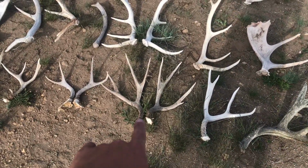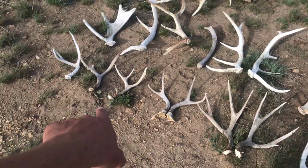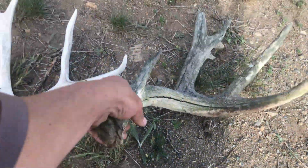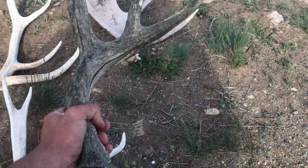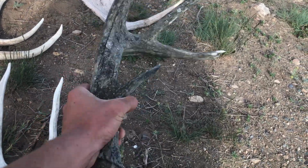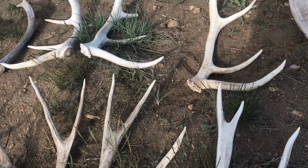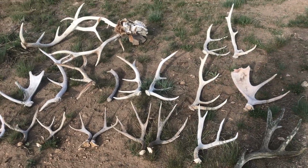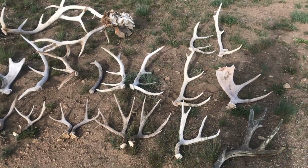This set right here was touching, which was cool. That one's brown and that one's brown. There's a little bleach. This deer shed is a freaking toad. That is a giant buck. Doesn't have great forks, but that frame is huge. A couple junk moose paddles, and yeah, I can't complain. I'd take that any day. That's the best variety I've had all year for sure.